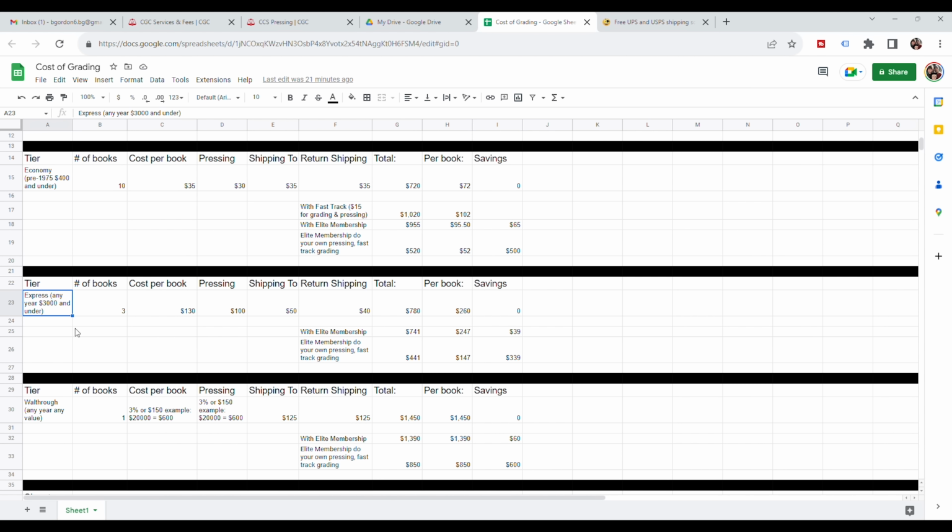Here's the Express tier. This is those expensive books that are valued $3,000 and under. If you did 3 books, it's $130 per book, $100 per book for pressing. Shipping too is going to be a little bit more because you're going to want that insurance. Return shipping is very reasonable still, even with the insurance. And so your total for 3 books is $780, $260 per book for the Express tier. But again, you can really get that cost down if you do your own pressing and get the Elite membership. That brings it down to $147 per book.